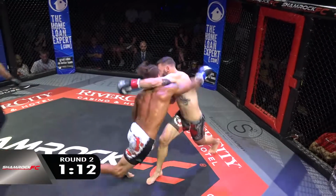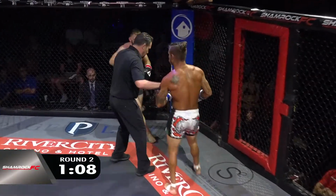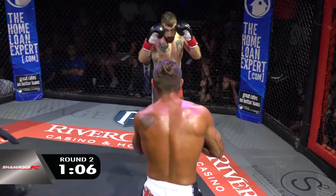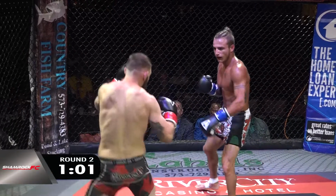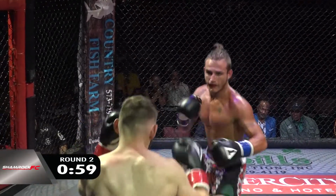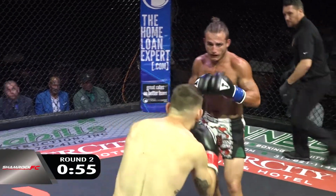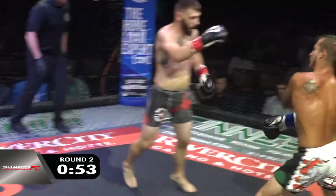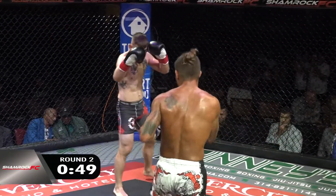Straight front kick out of the box, heavy hands being exchanged. Yeah, excellent strikes out of Boyer. Now he's being a little more aggressive. He's landing some good strikes. Shaw going up high. Trying to play that angle game a little bit there is Troy Shaw.